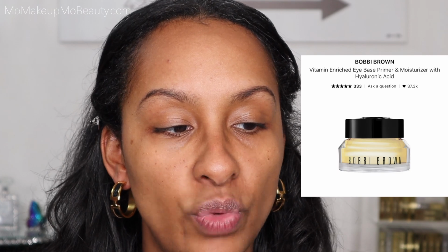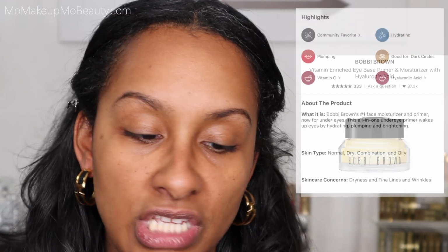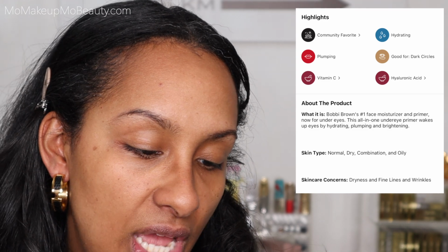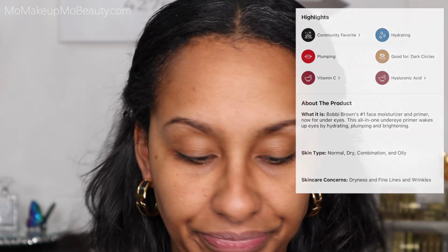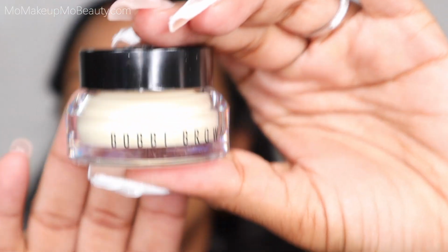So this is an eye primer and moisturizer that hydrates and awakens the look of your under eyes. Gently tap a small amount on the under eye twice a day. Wait until fully absorbed before applying concealer. All right, so packaging is just like the Vitamin Enriched face base. Simple, clean, nice.